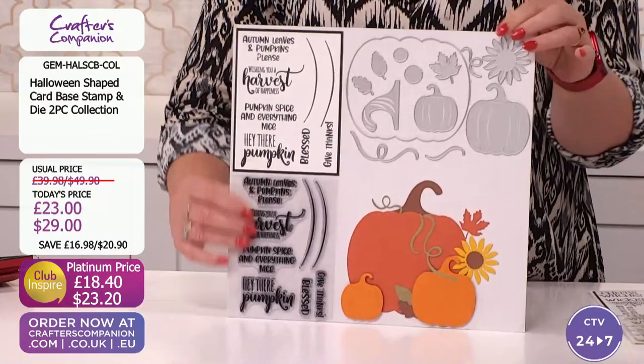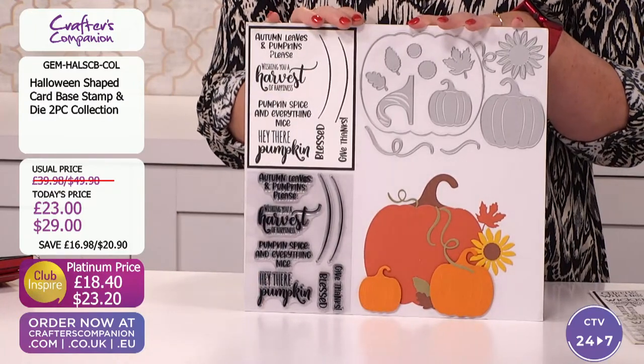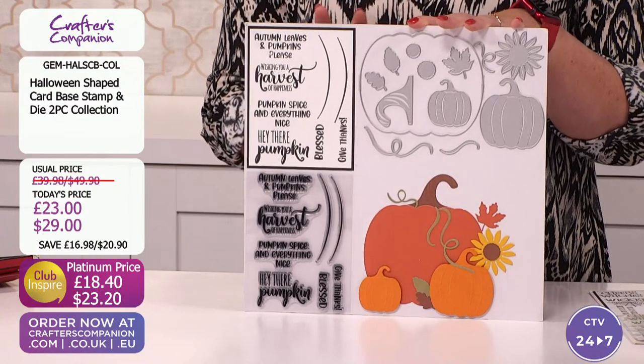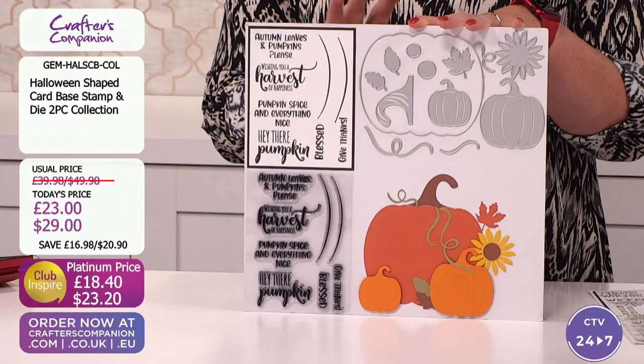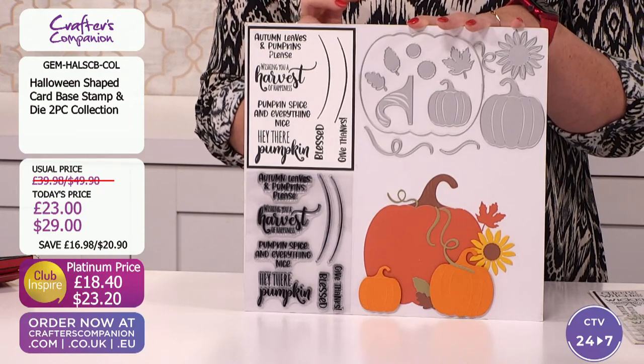And then we've got the pumpkin, and this is the one that Jan's going to do a demo with. But I love the idea of this because you've got all those different sized pumpkins. You can literally cut them out of whatever colour pads that you want to, and they're going to look great. I love the fact that you've got the little toppers, but most of all those sentiments are just incredible.